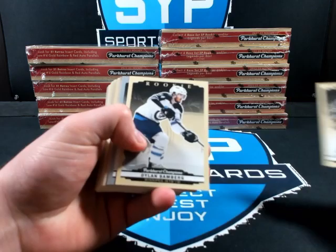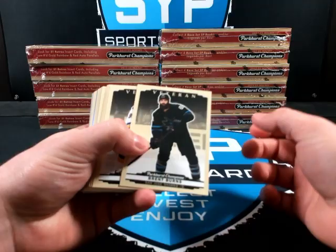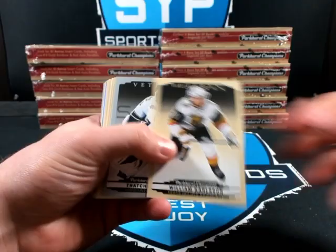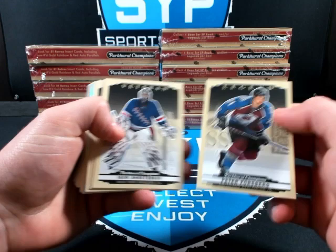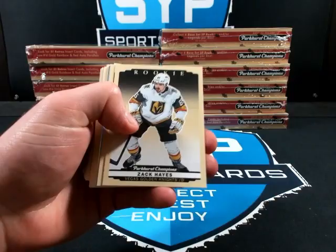Jack McBain rookie, Sandberg rookie, and Mangiapane with a color variation. Going to Tampa. I mean, they're kind of cool. Michelli rookie. Thatcher Demko. Peter Forsberg legend. I think those are somewhat tough, not extremely tough, but maybe a couple of blocks.